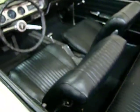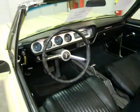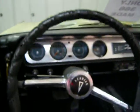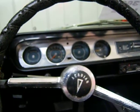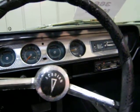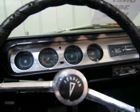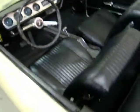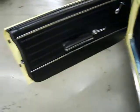and if you look at the dash cluster, you can see that it looks just like a GTO dash. You can look in at the gauges. All that is just like a GTO would be. Let's pop the door open on it. Car's got new carpet, new door panels, new seat covers, front and rear. See the back of the seats.